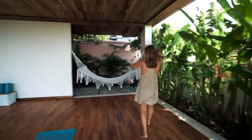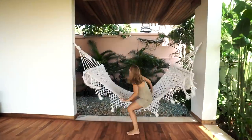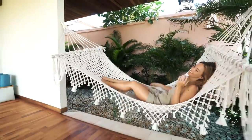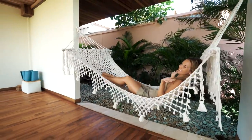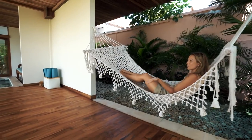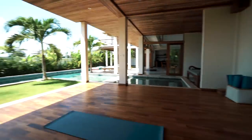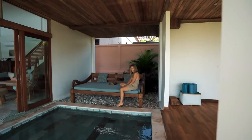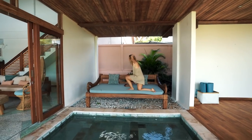But wait, there's more. Hello, hammock of my dream. This, I think, is probably where I would hang out the most. And then look at that view. Look at what you're looking out onto. Let's chill out here. Love it.